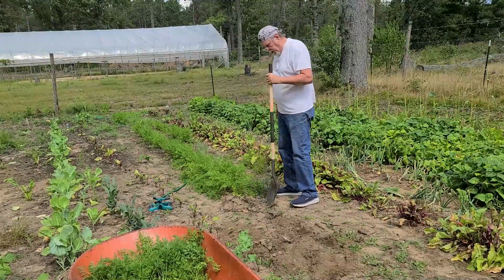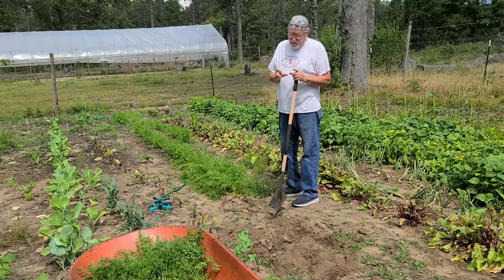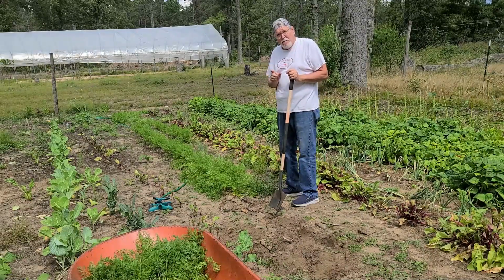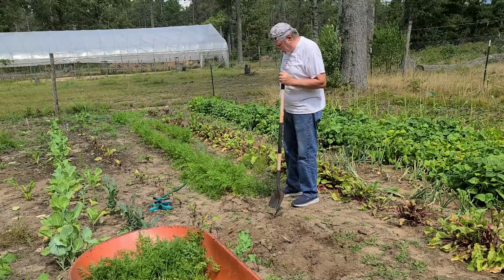These carrots, they're kind of close together, but believe it or not, some of them are 6-8 inches long. The other ones are about like this, but they got good size to them. You know, in the store they make those baby carrots. Guess what? We have baby carrots. We don't even have to worry about doing anything to them.